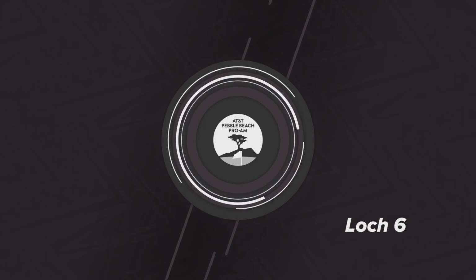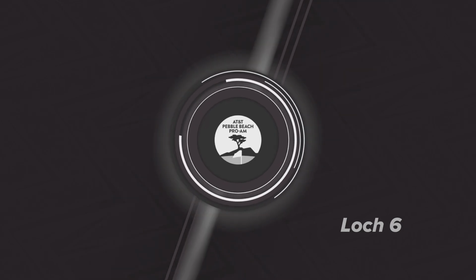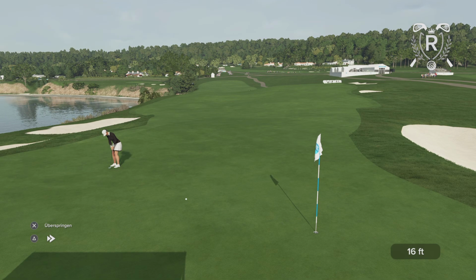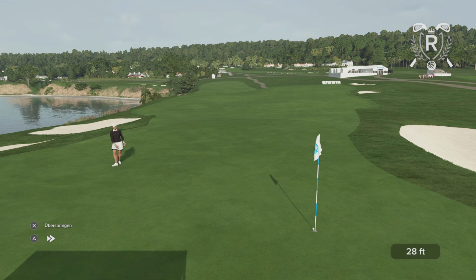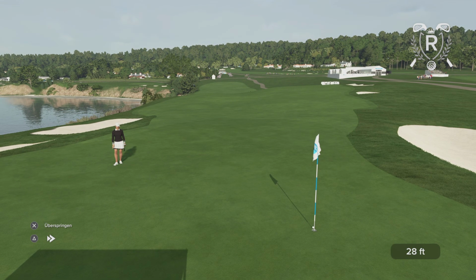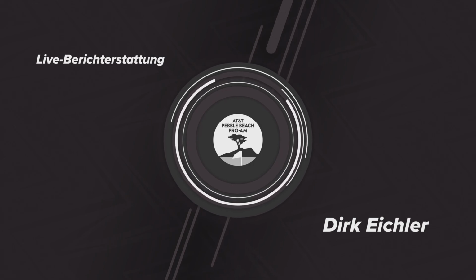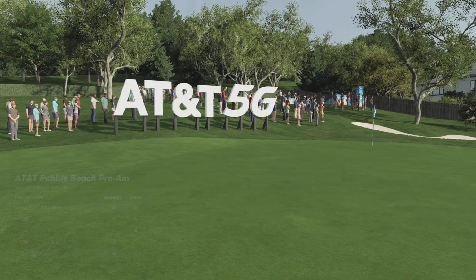Why don't we catch up with what Lydia Ko's up to? She made bogey, gave one back on the last hole. That's the right pace. This should drop. And now we can take a look at how that play affects the leaderboard. Our current leader is enjoying a 6-stroke advantage.